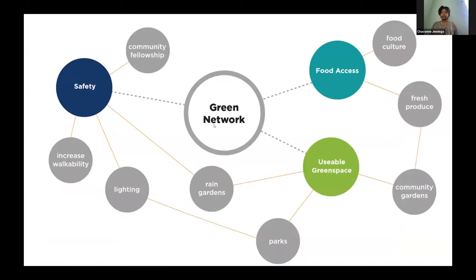The green network will impact the key concerns that we heard from the community. So things like lighting and wider walkways along corridors would allow people to feel more secure while traveling to schools and also to public spaces. So this network is something that can create a stronger sense of community pride. We envision events happening in a centralized area like Sunnyside Park that focuses on sharing food, information, and also creating moments of fellowship.